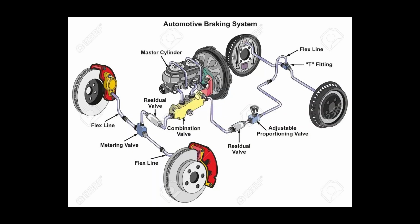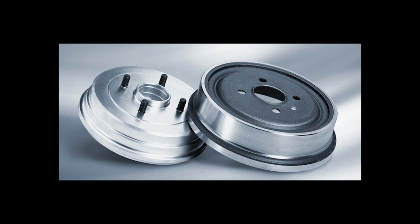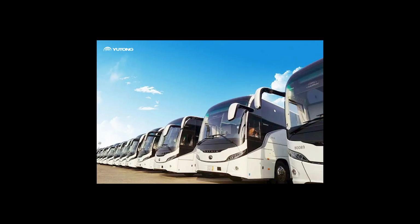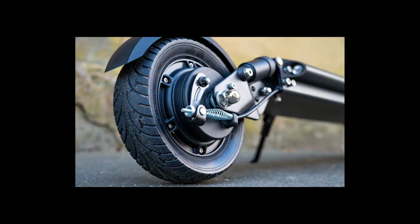You'll often find drum brakes on the rear wheels of vehicles because most of the stopping force is handled by the front brakes. This means less heat is generated in the rear, making drum brakes a good fit there. Plus, they make it easy to incorporate a parking brake. Drum brakes are used in most heavy-duty trucks, buses, some medium and light-duty trucks, and a few cars, dirt bikes, ATVs, and a few smaller recreational vehicles like electric scooters.